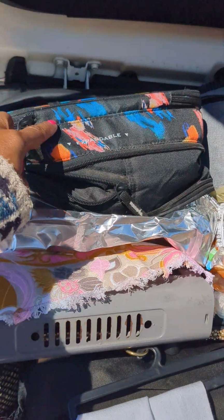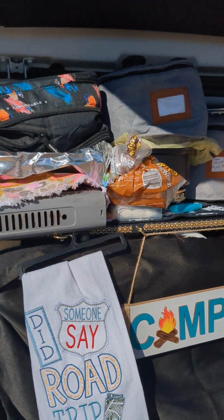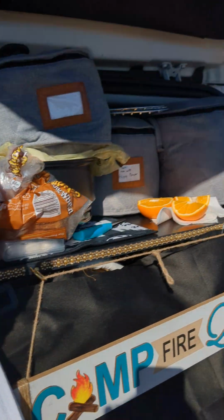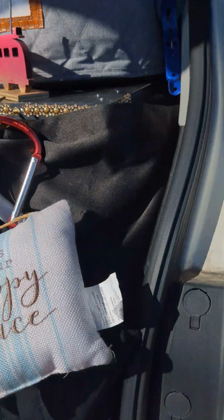I do have a little tiny cooler. Don't hold nothing. I gotta make me some biscuits. That's why I bought it. And my stove is right here. Towels, utensils, getting ready to eat me a little snack.